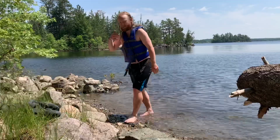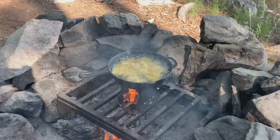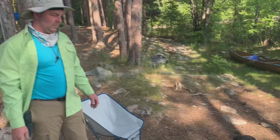Much needed. All right, guys, we're just cooking some delicious smallmouth bass that we caught here. Chef David, back at it again. This time we got a really tiny little firebox thing. This thing is actually super sweet. It's really doing the job. I'm just doing that right in the old fireplace here. We got two more fish still on the stringer. We're gonna eat those tomorrow. But man, this is gonna be a delicious dinner.